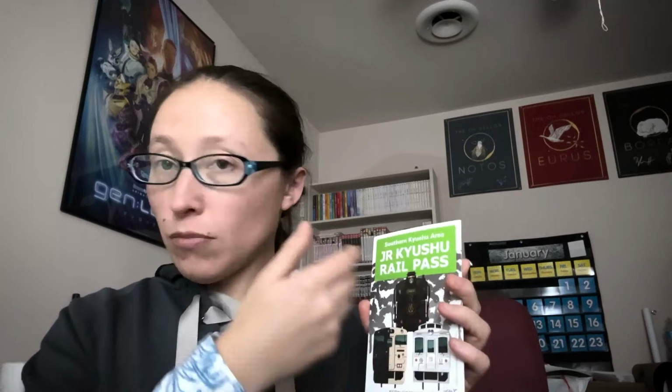And you pay a certain amount of money for this pass, and then it gives you unlimited access to using these train systems for a certain amount of time. So for example, you could buy a week-long pass with JR East, which is mostly in the Tokyo area, and it allows you to take anything related to JR or any Shinkansen, as long as it's not the fastest moving Shinkansen, which is the Nozomi, but it allows you to take any other Shinkansen during that 7-day period.